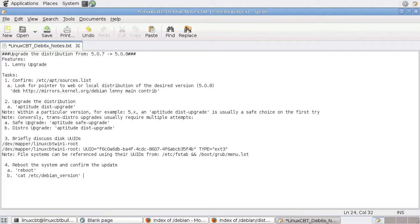This is the file that we examined prior to updating the system, and the output should be, or should include, 5.0.8, and that should be the case.